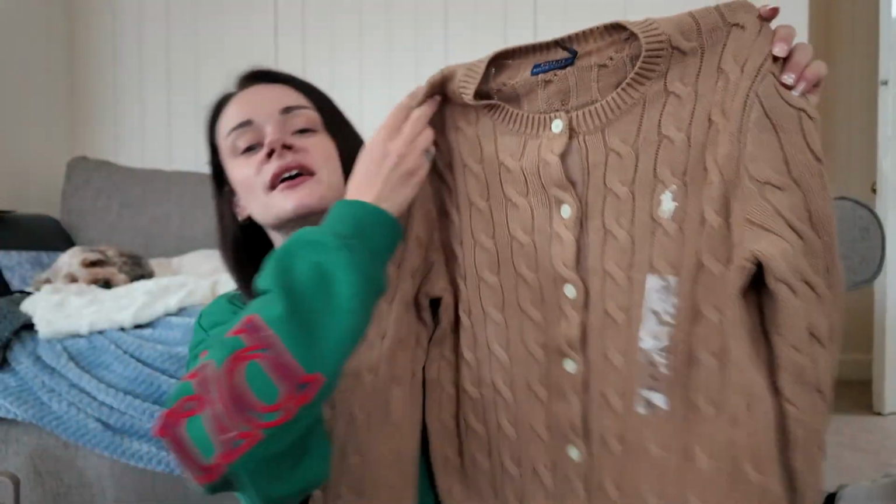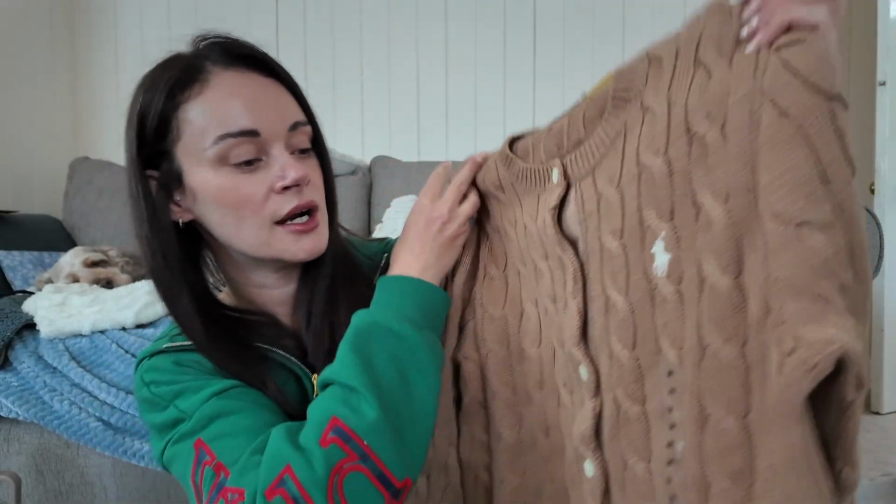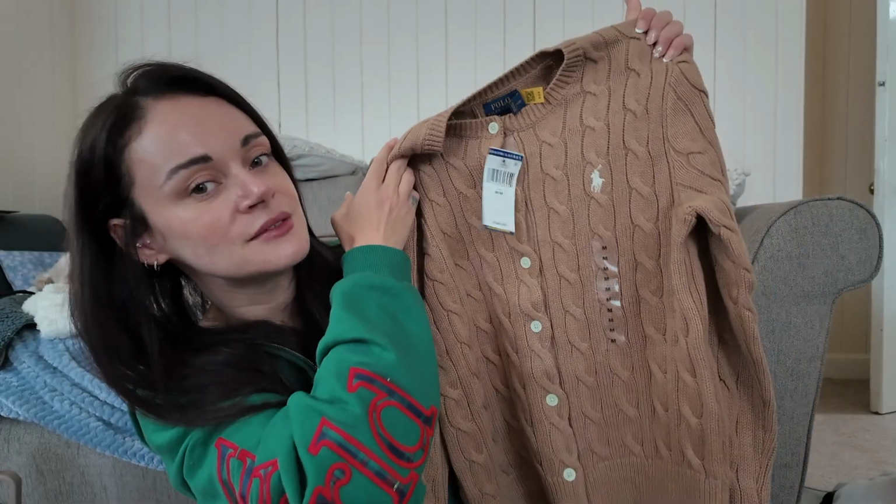I then picked up this cardigan, just a classic one with the logo in the corner, in this really nice brownie beige colour. Again, I got it in a medium, and it was $148. Going to be so nice.